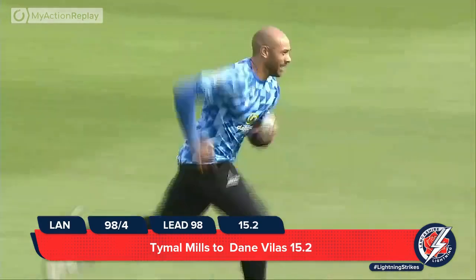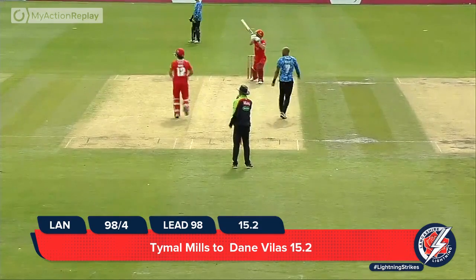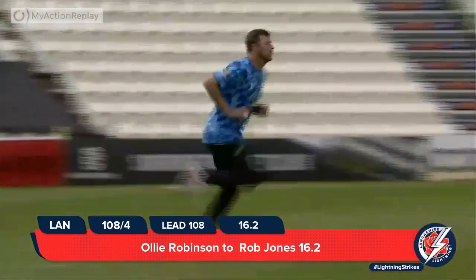In comes Mills, running in towards us. The sun has momentarily disappeared here. He bowls to Vilas, who pulls that one away, and it's going to go all the way for 6 runs. 4 awards to the short boundary.